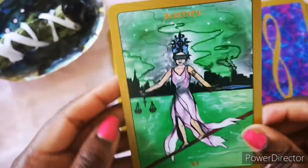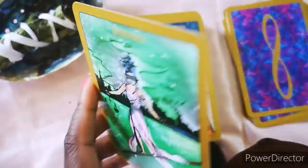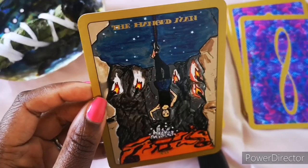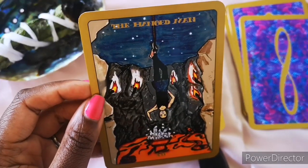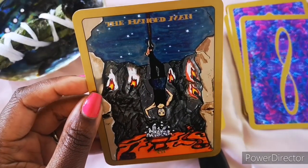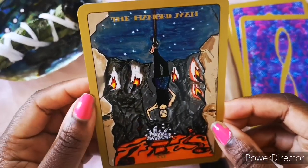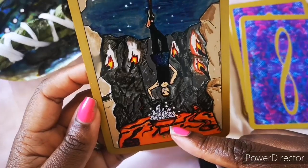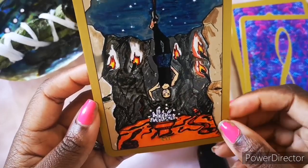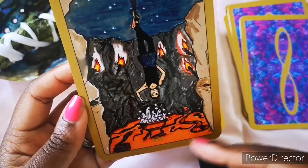But I'm loving this green and the darkness too. She's holding her swords, don't forget. She is Justice. We got the Hanged Man, which is kind of a dark card, but he's hanging upside down above a bowl of what looks like selenite crystals. So I'm guessing he's charging. I love that. That's really nice. And then you got some snakes around in the pit as well.